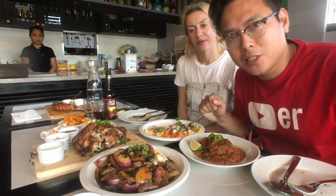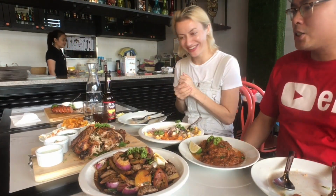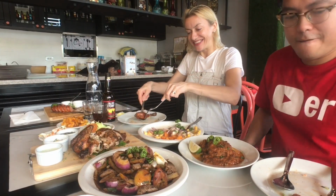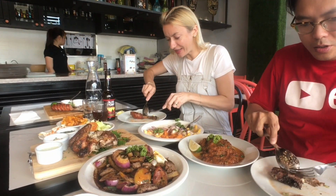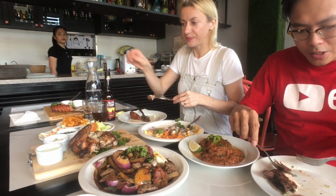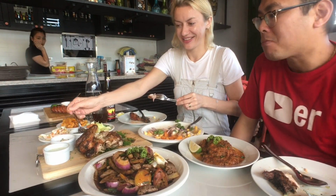So our main courses have arrived. We ordered the lengua, lomo saltado, and their signature pollo a la brasa, which is the Peruvian roast chicken. Okay, let's get started with that chicken. Yeah, it's very tender. I love the look of the chicken. Looks like it's been roasted with a lot of herbs. Mmm. Trying out just a chicken on its own.